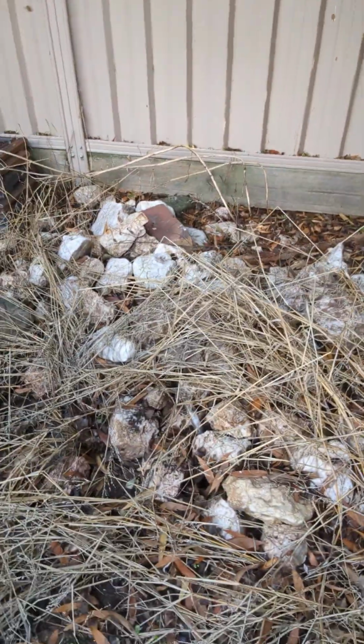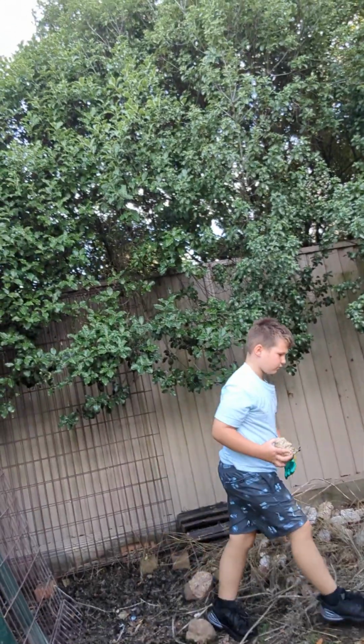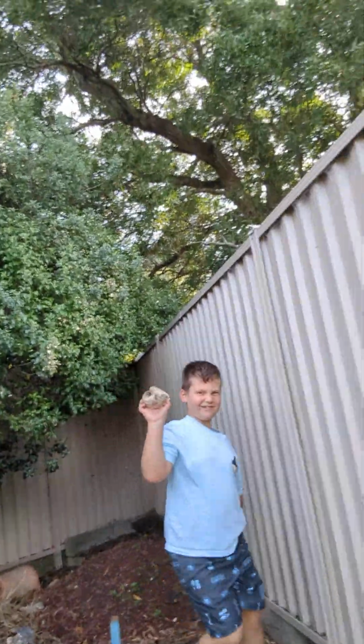Okay, so we're going to look around this area here. You get a rock for me, and then I'll check it. So he's looking for the rock. I think he found one. Yep, he found one. I'm gonna check this one.